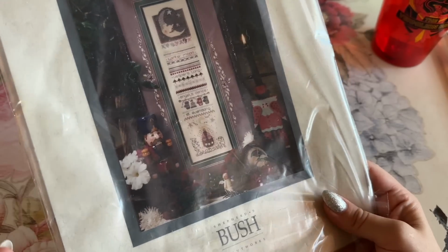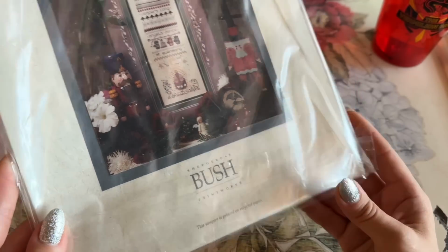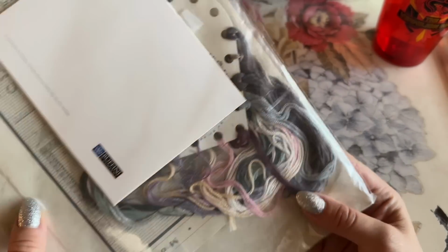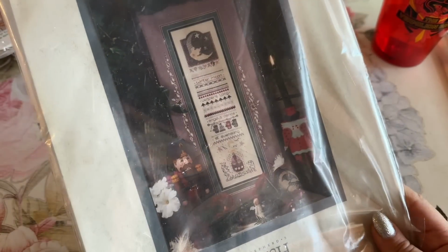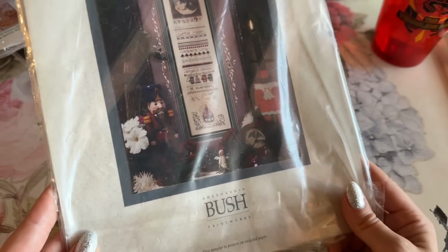The reason why I'm not allowed to go to eBay, this is Shepherd's Bush, has all the floss, the organizer, everything except fabric. I do need to get a fabric. I think there's no fabric, I don't remember. But it was super cheap, something around $10–15, and I just knew I have to have it because I do like Shepherd's Bush designs.